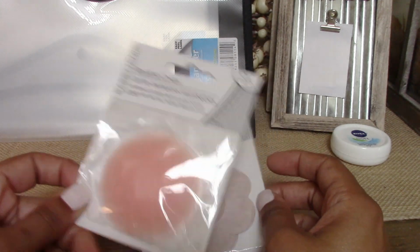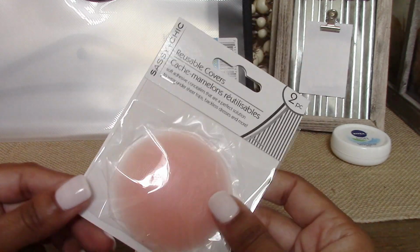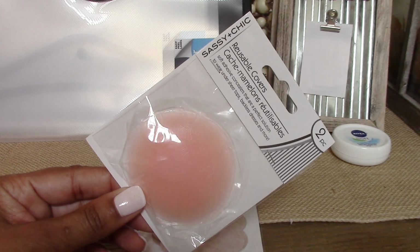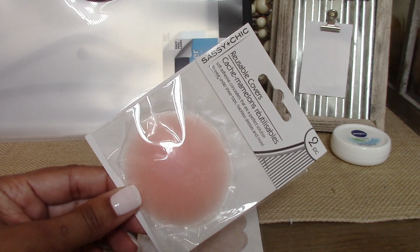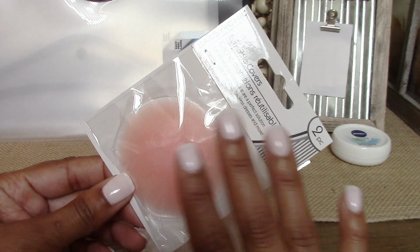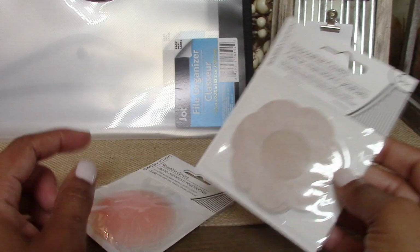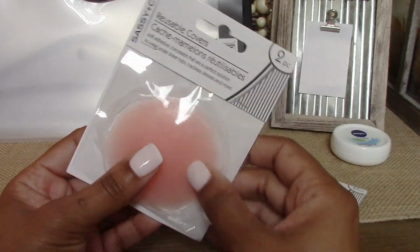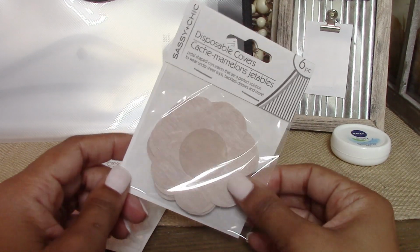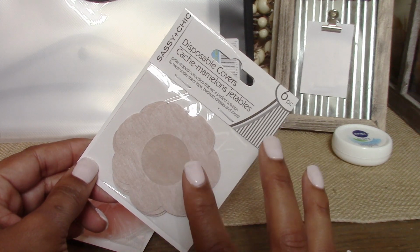They also brought back the silicone nip covers and the disposable floral petal nip covers. Basically this is to hide your nipples from showing through when you're wearing backless or strapless outfits, or outfits without a bra, or if you have a thin bra on, you can just put that over your nipples so you don't see them through your clothing. And this one is reusable. It's a pair of silicone ones, and these here are disposable nipple covers. And this one has 6 in a pack, so you have 3 pairs of them.